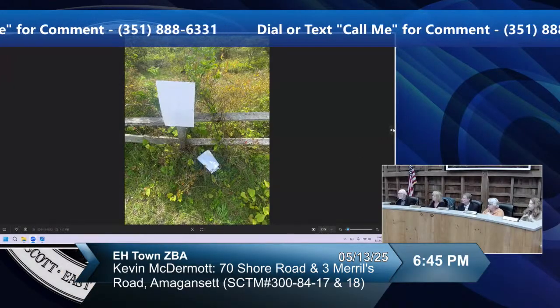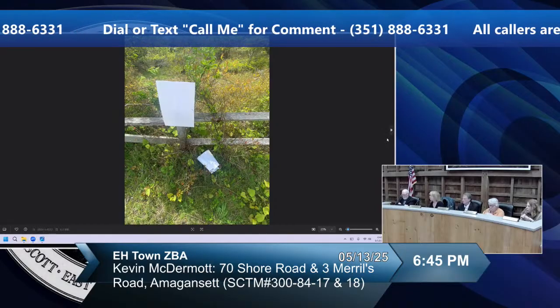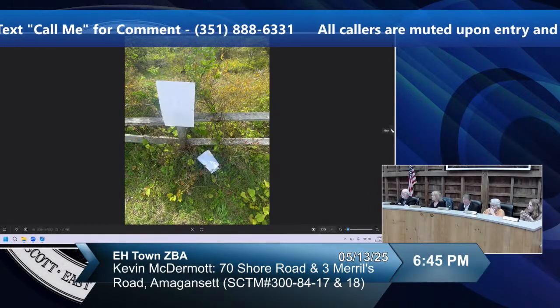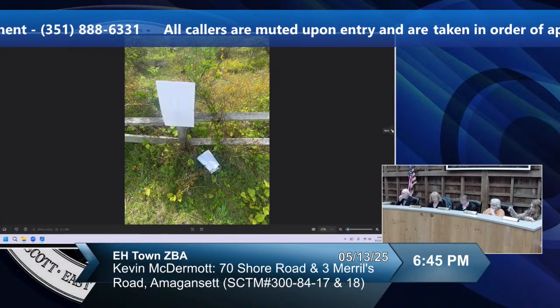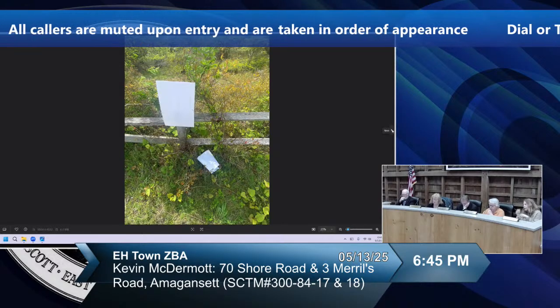Thank you, Brian. So this is the posting or the placard that I was talking about. This is on the Shore Road undeveloped property that is giving square footage. And you can see on the ground there, it was nicely folded up, but maybe it had blown away and someone folded it back and put it there.